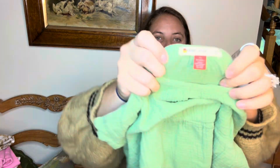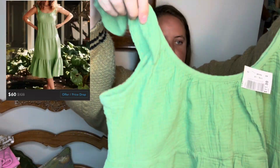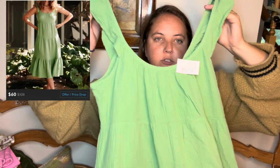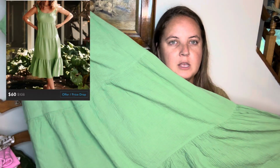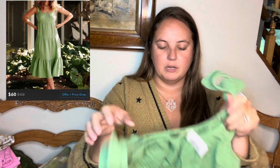Then we have Marine Layer, which I have been finding more recently, and this is an extra large dress. I think it's probably a midi dress, and it's very lightweight, tiered, in a pretty green color. I paid about $10 for this, and we'll look to list that probably at about $60.